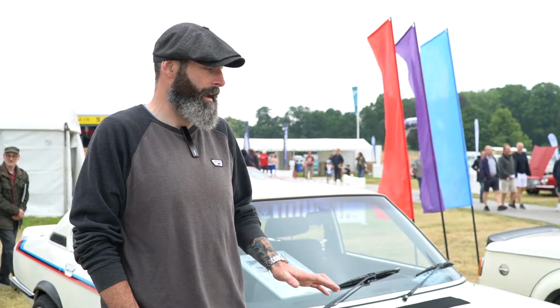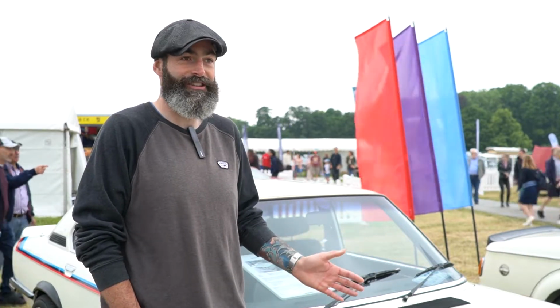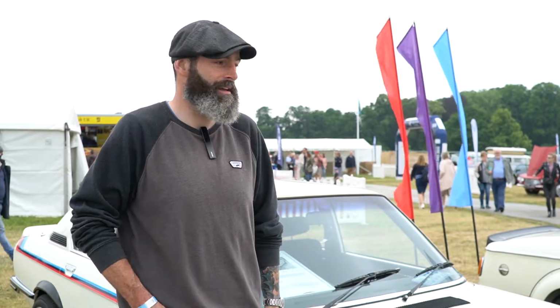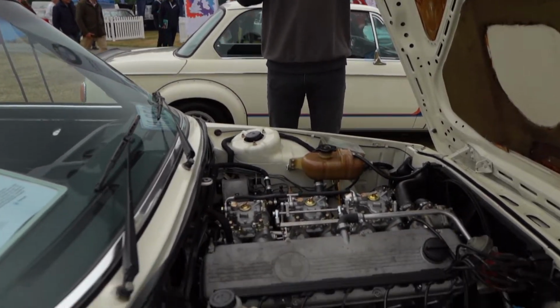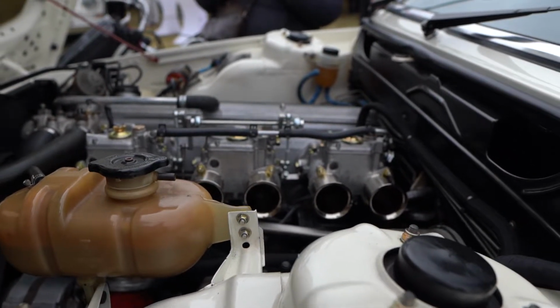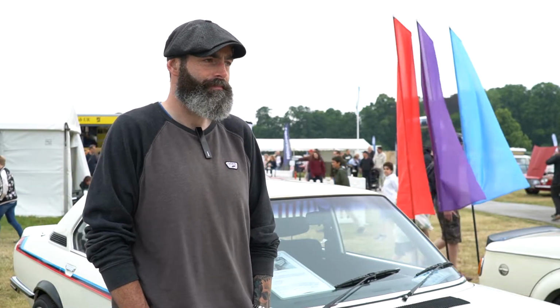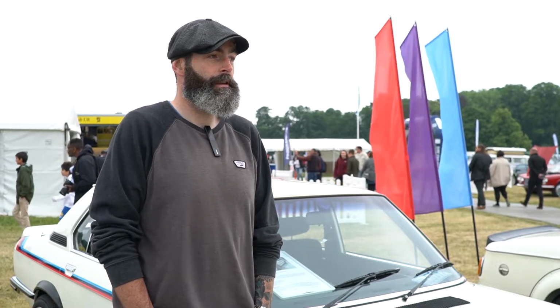The climate in South Africa isn't kind to these cars in terms of rubber. Everything was just perished, every bush on the car was completely shot, so I gave it a complete overhaul and then got a little bit carried away with the engine. The engine needed nothing, it was perfectly turnkey, completely reliable, completely stock, and I always just fancied the car on triple Webers. So I got some triple Weber 45s for it.